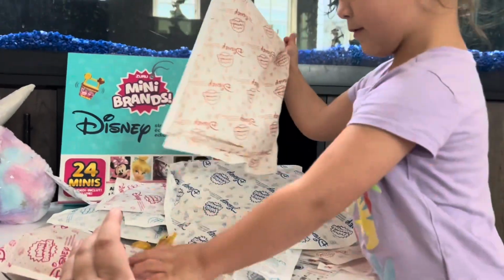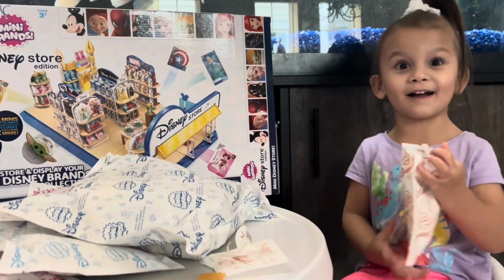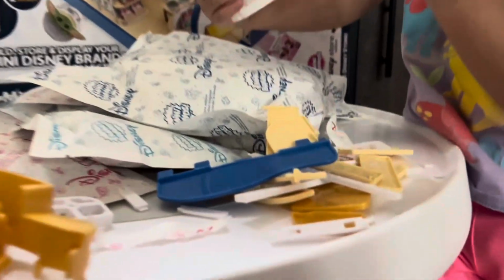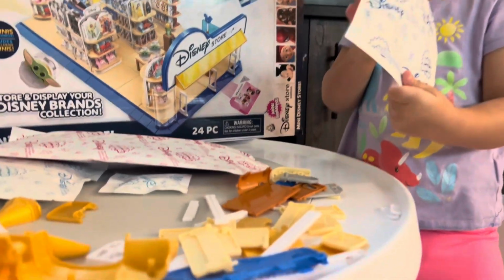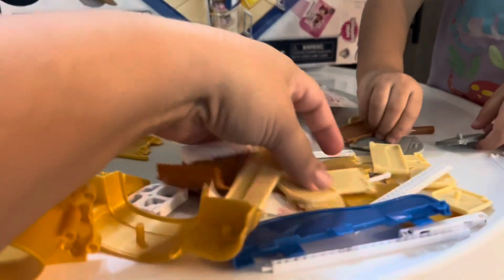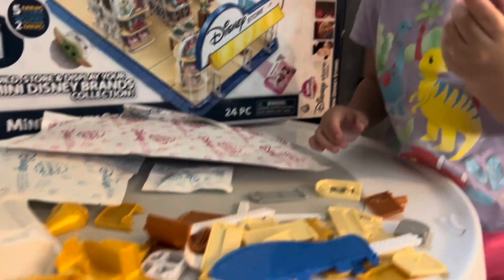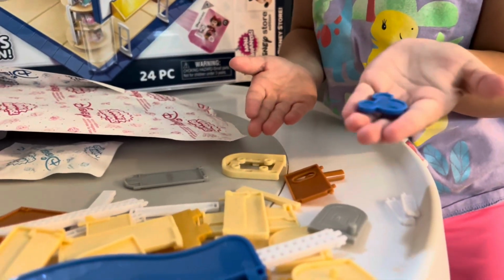Whoa, lots of pieces. We have stickers to put in our store. It's the other piece of the castle. Ooh, lots of pieces of the castle. More pieces to the store. Oh my goodness. This is gonna be a lot. And a Mickey. Oh, there's a Mickey Mouse? Well, it's a Disney store, so there's gotta be a Mickey Mouse.